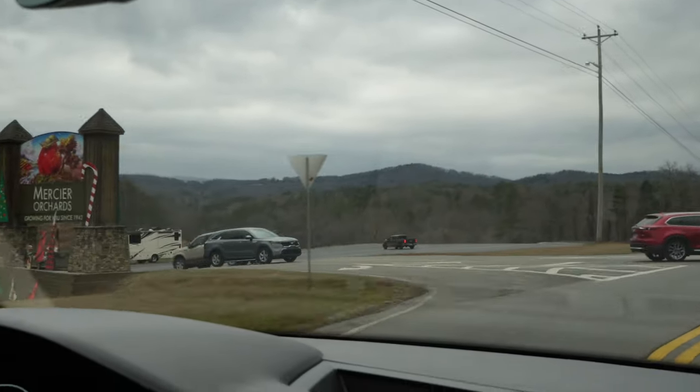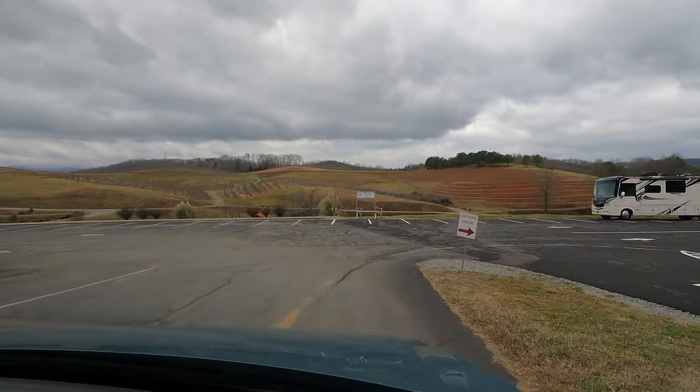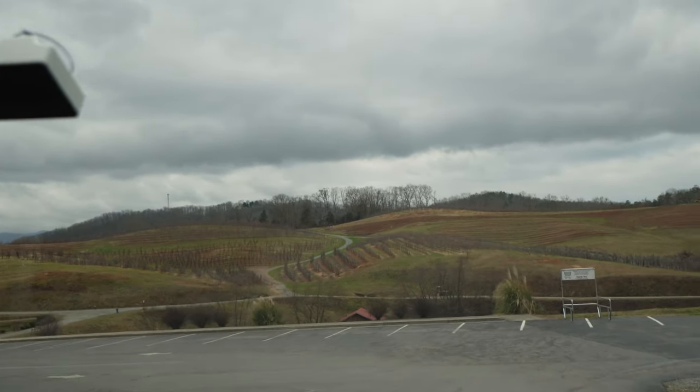We made a stop over at Mercier's Orchard, which is one of the largest apple orchards in the area, with pies, jams, ciders, and cider donuts.